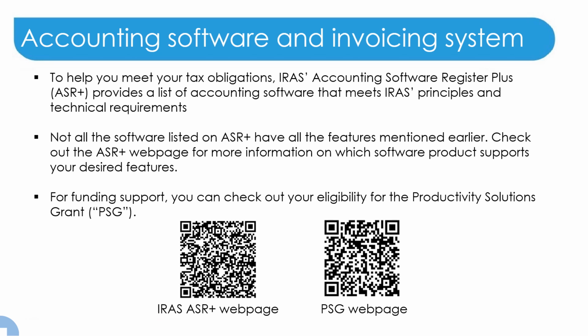You can leverage on the Productivity Solutions grant to subsidize some of the costs to acquire the software. Please scan the QR codes for the list of approved accounting software and check your eligibility for the Productivity Solutions grant.